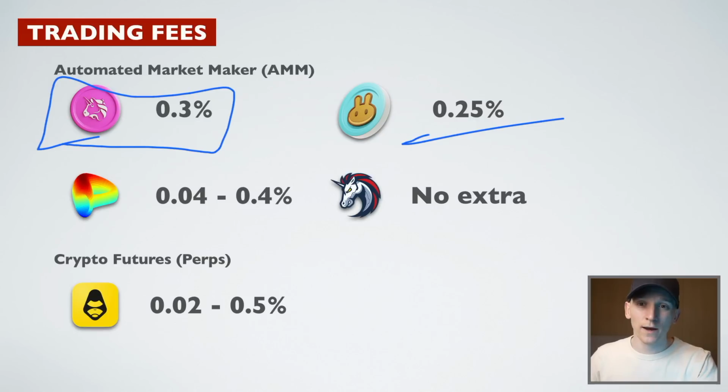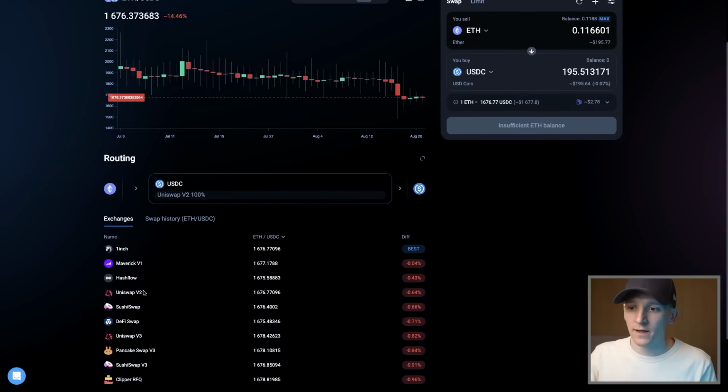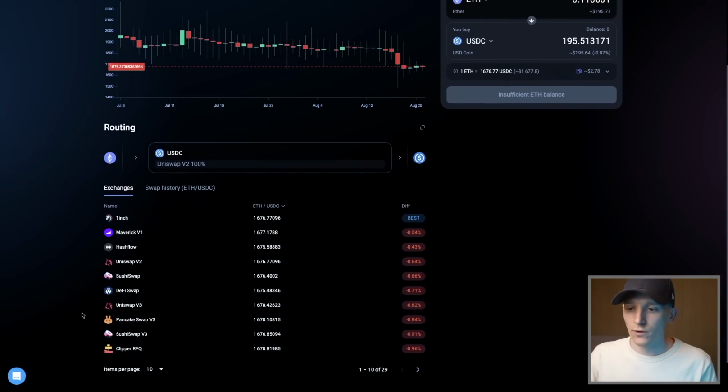Now, if you are trading on a blockchain, especially Ethereum style chains, then what you can actually do is just use an aggregator. What an aggregator does is take all of the different decentralized exchanges out there and scan their prices and tell you exactly what the cheapest way to trade is at that current time. So if you want to trade, as the example here on 1inch, ETH, and I'm going to swap that into USDC, it tells me down here what the cheapest trade is. So you can see there's PancakeSwap here, there's Uniswap, and then V1, V2, V3, all of these different things.